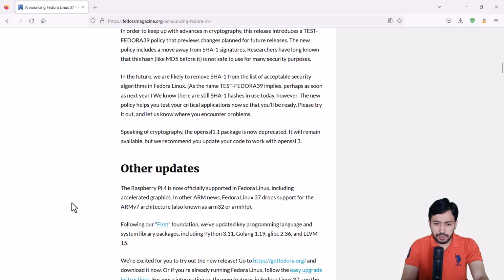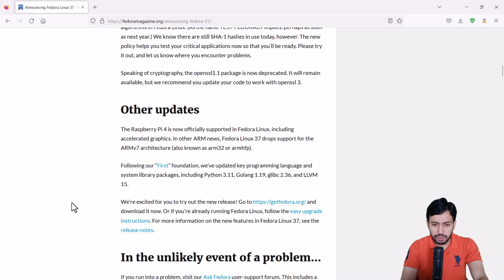Now first of all, you can see the other updates already, that it has dropped the ARMv7 architecture. Okay, but the Raspberry Pi 4 is now officially supported, including hardware-accelerated graphics, right?